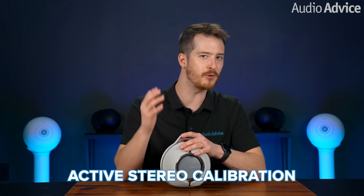Okay, so this is where things get really interesting. Devialet has developed another new tech called ASC, which stands for Active Stereo Calibration. There are 4 microphones on the speaker that can sense how close the speaker is to the wall.